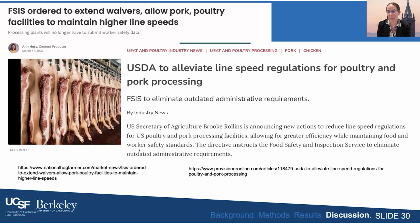So I'm hoping that we can change the conversation from evisceration line speed, whether we're talking about pork or poultry, and really start talking more about individual workers' hazard levels. And that is going to be impacted by how fast the work is coming at them on their particular line, as well as how many workers are next to them performing the same job and getting that work done.